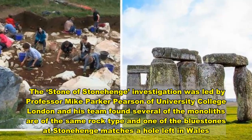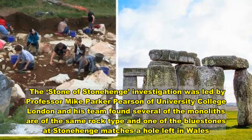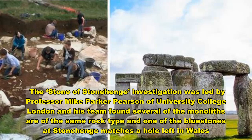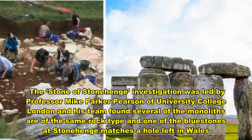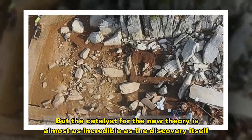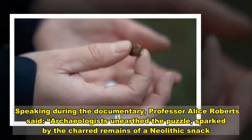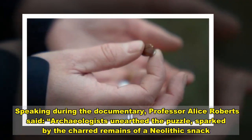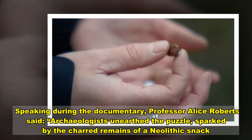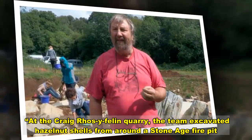The investigation was led by Professor Mike Parker Pearson of University College London, and his team found several of the monoliths are of the same rock type, and one of the bluestones at Stonehenge matches a hole left in Wales. But the catalyst for the new theory is almost as incredible as the discovery itself. Speaking during the documentary, Professor Alice Roberts said, "Archaeologists unearthed the puzzle, sparked by the charred remains of a Neolithic lunch at the Craig Rhos-y-felin quarry."